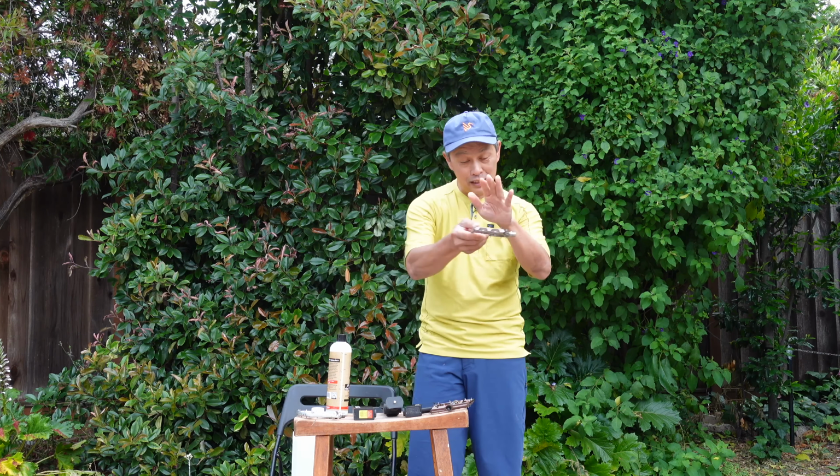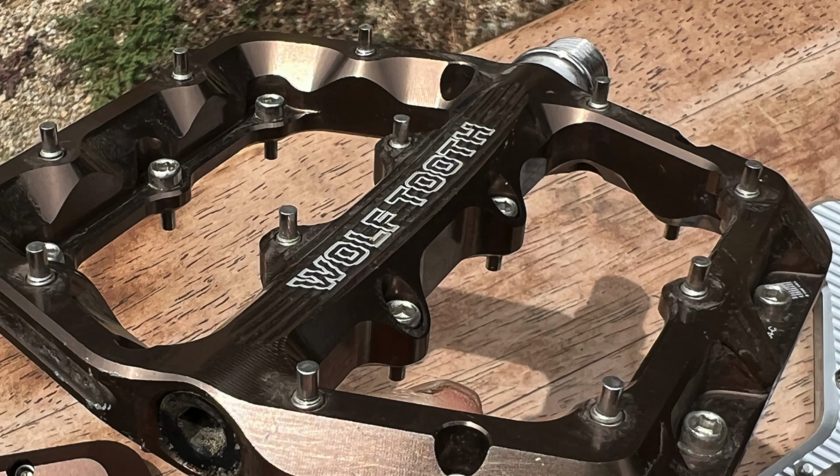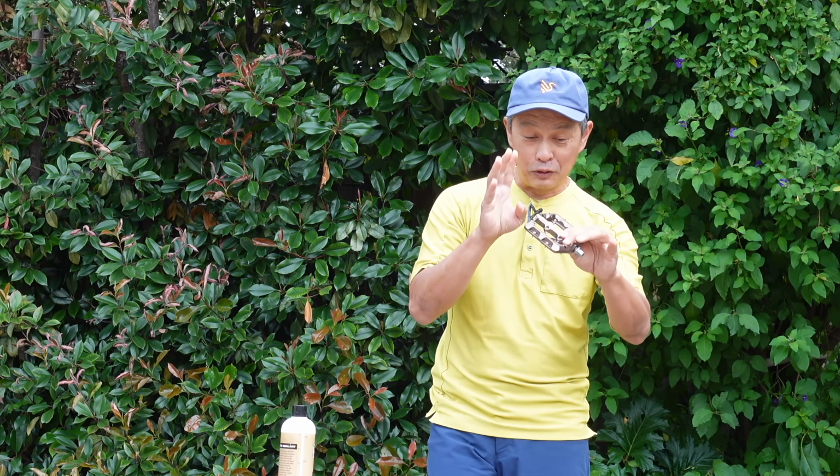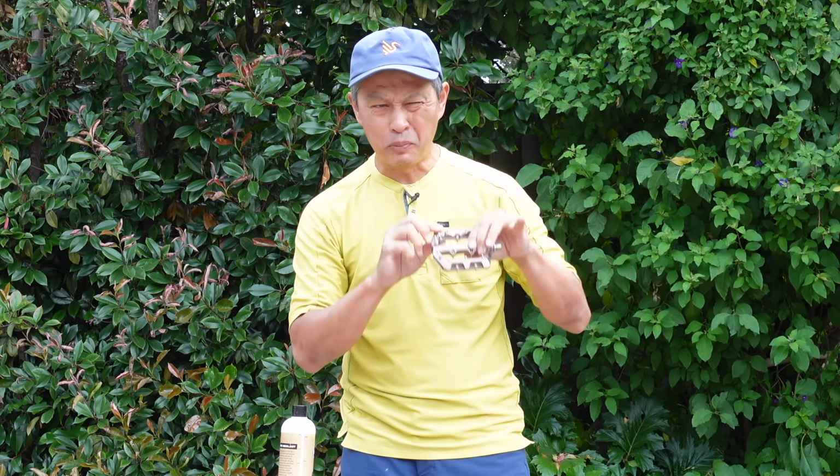Concave, I like these ones too. Instead of grabbing your shoe in the middle, you're really feeling the edges of the pedal, front and back. So this is the more traditional style pedal, and really it works as well. And they do have really long pins, 4.5 mil, but they also have 3.5 mil.